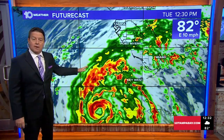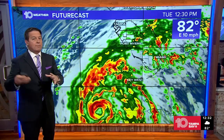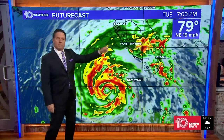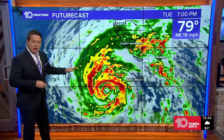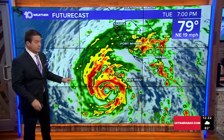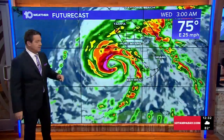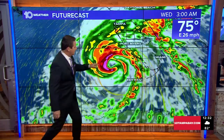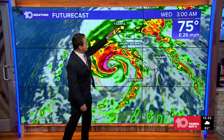This is the computer model that we run here at the station. This is what I show you every day during the rainy season, right? Afternoon showers and thunderstorms, we'll say they're coming from the east or coming from the west. This model updates frequently here, and the last 36 hours, it's been saying this thing comes in south. This is 3 o'clock tomorrow morning. All right? You can see where the eye is. Here we are in Tampa.